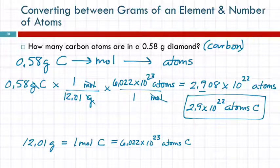How did we start with 10 to the 23rd and end up with 10 to the 22? That's a good question. So we've got 10 to the 23rd in here, and yet over here it's 10 to the 22. That's because when you take this number that's less than 1, 0.58, and you divide it by 12, you get a small number, and when you multiply it by 6, this number is still less than 1. And so that causes the exponent here to go down.